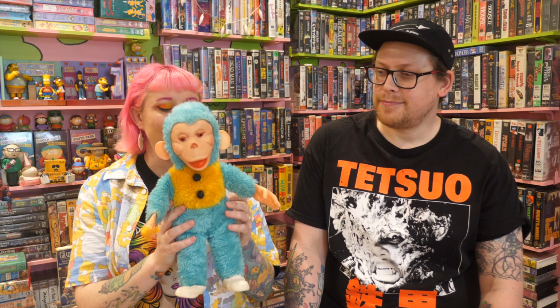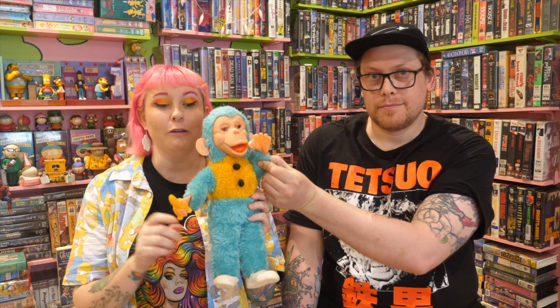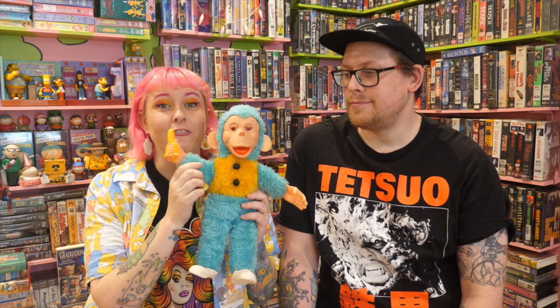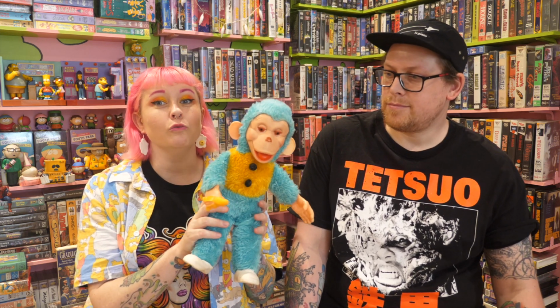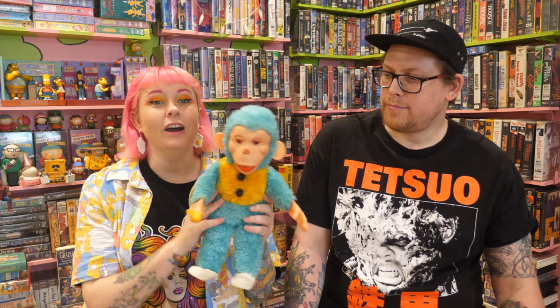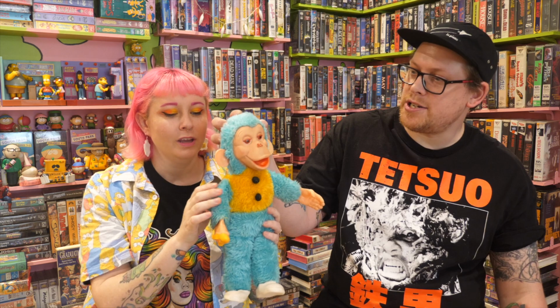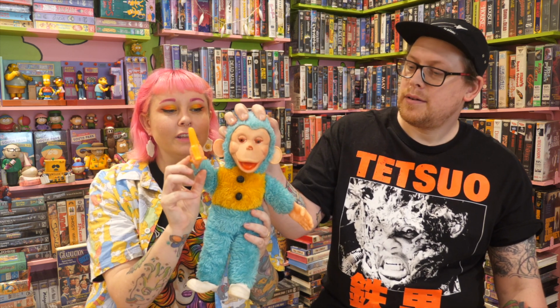I recently started TikToking, and on TikTok I found someone that restores 60s plush. And then the very same week I found this fellow. He's obviously from the 1960s. He's a little worse for wear, but he looks better than he did. I had to wash him and clean him up. He was so scungy before. But he's a little monkey, and he has a little banana that's permanently in his hand.